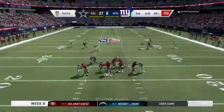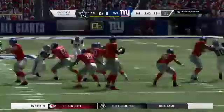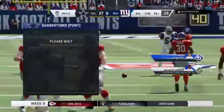Back to throw. And that will be incomplete. Credit that breakup to Greedy Williams. Another drive comes and goes. Still nothing on the scoreboard.